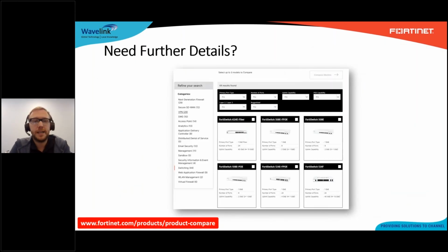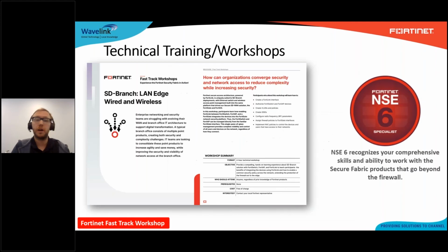Fortinet also has an interactive product comparison page that allows you to specify certain parameters that you would require, such as the amount of ports that you require, or maybe you don't need PoE, so you would say PoE not required, and it will break down the list of all of Fortinet switching products to only the products that are suitable for the requirements that you have, and it's all interactive. I highly suggest people jump on there and have a look. It's a really good resource that, in the past, I think it's the past 6 months, has been bolstered up and become quite a useful tool from Fortinet.